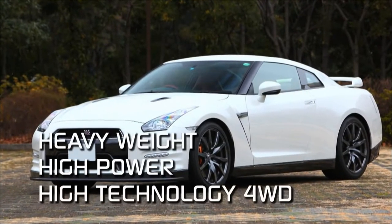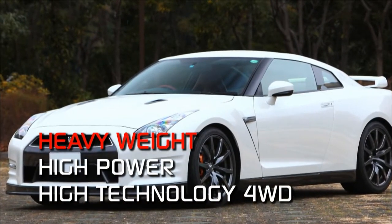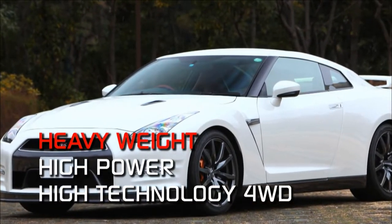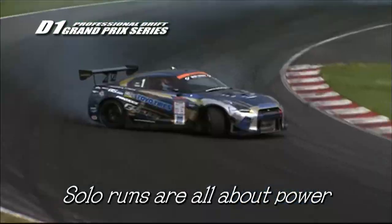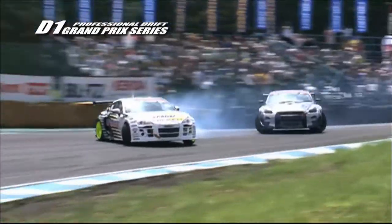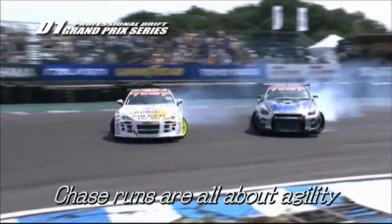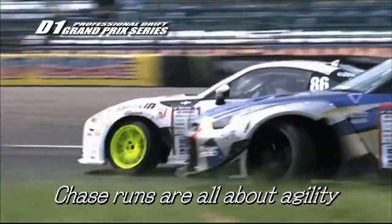To conquer the drifting world with a GTR, the team first needed to do something about the car's massive weight. The D1 Tsuisos are a pure test of power. The more you have under the hood, the better. But you can't win the Tsuisos without the agility needed to get right beside your opponent without crashing.